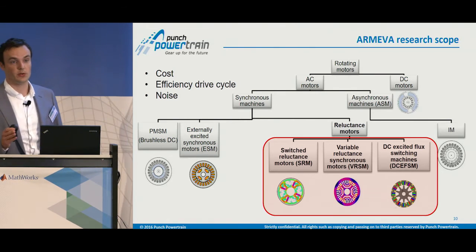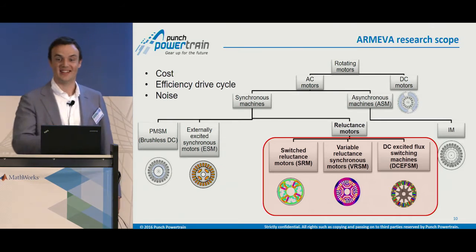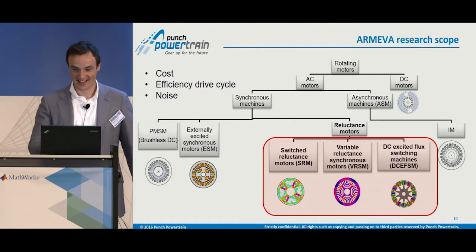Is there anybody in the room that knows how a switched reluctance motor works? One guy, maybe you can explain.